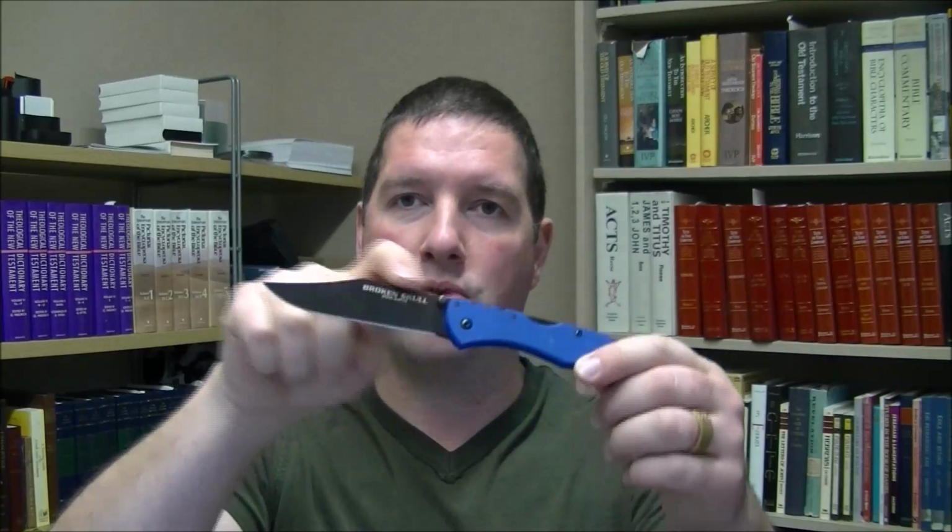Finally is the Broken Skull. This is a knife that some people have absolutely hated on. There are a few things, you know, the giant broken skull written over here, I could live without. The blade shape, I don't mind the actual cutting edge, but the way they've done the back spine, I could, again, do without that. But this is a great knife.